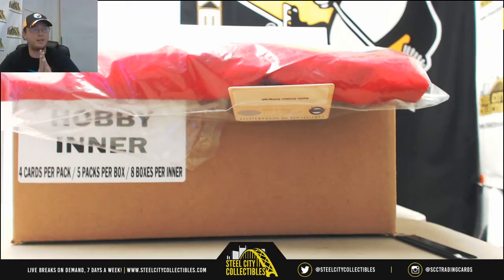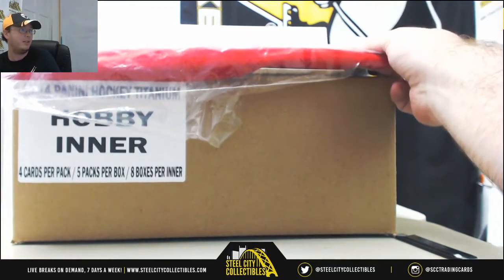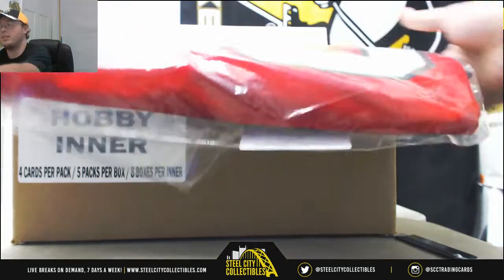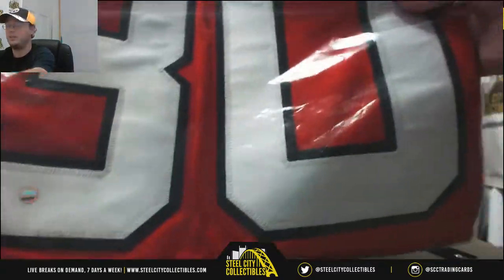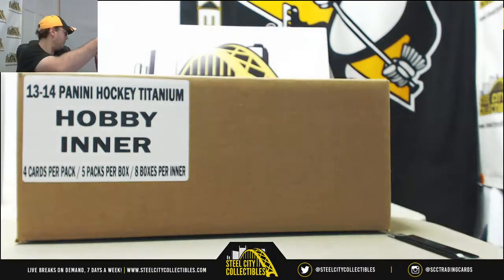Okay, guys, our next group break of the day. This is a 2013-14 Panini Titanium Hockey Hobby 8-box case. It's a random team break, and somebody is going to win the Martin Brodeur signed jersey. You see the signature there. This is an awesome prize. It has a Steiner Certificate of Authenticity.